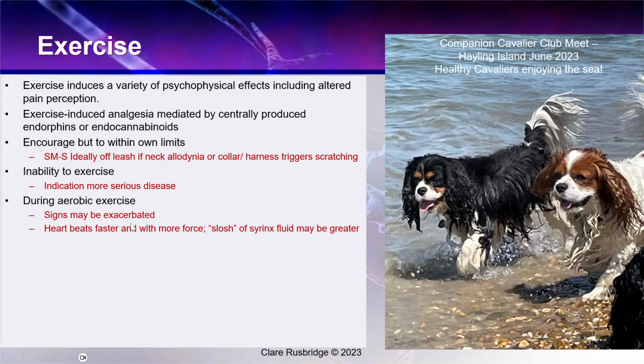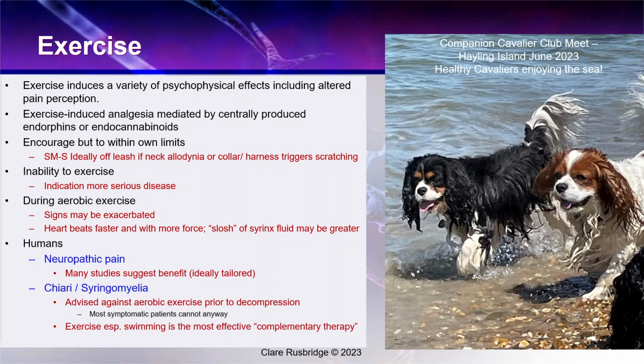If a dog with Syringomyelia or other neuropathic pain is unable to exercise, this actually may indicate more serious disease. And during aerobic exercise with Syringomyelia, the signs may be exacerbated because the heart beats faster with more force, which may slosh that syrinx fluid in the cavity. And some owners do notice their dogs are more likely to have signs when they exercise, which obviously will limit things. In humans with neuropathic pain, there are many studies looking at all types of exercise. The vast majority of them suggest benefit, but a lot of them suggest it's ideally tailored for the person, which really goes without saying.